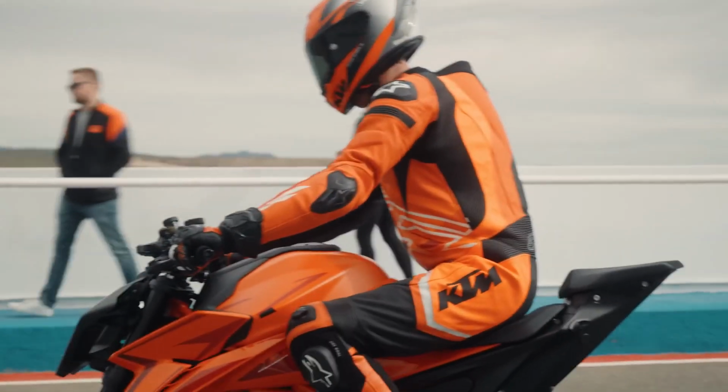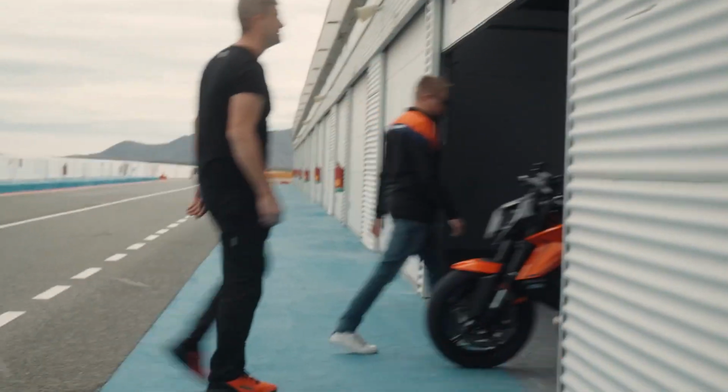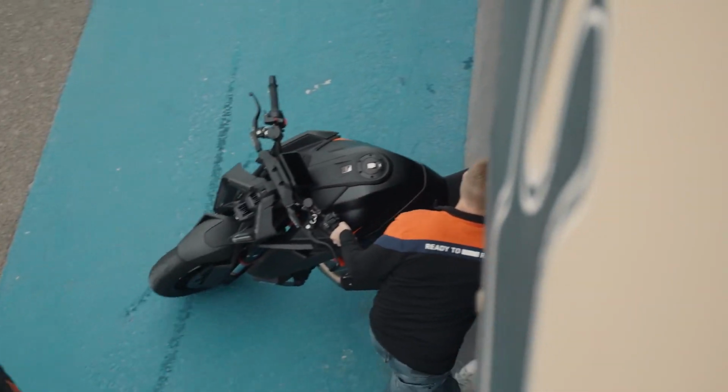What makes me really proud is when riders sit on the Super Duke for the first time and come back from their test, take the helmet off, and have a smile from here to here, happy and astonished about this new Super Duke.